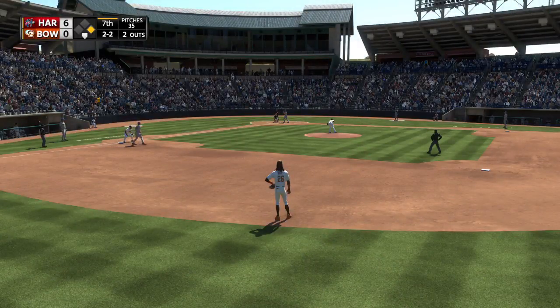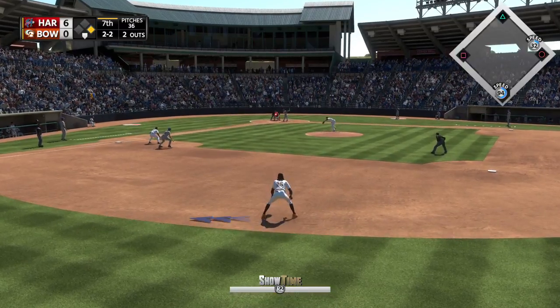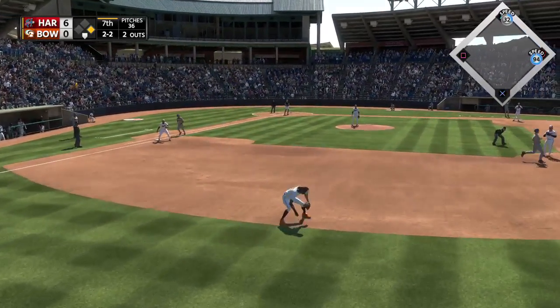Striding forward now is the DH, Walter Sohn. Designated hitter, Walter Sohn. Sliced hard on the ground. Oh, and he can't come up with it.